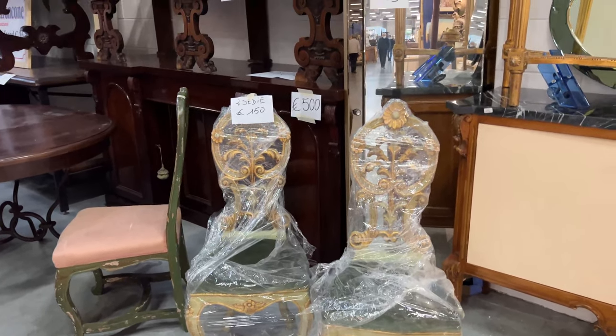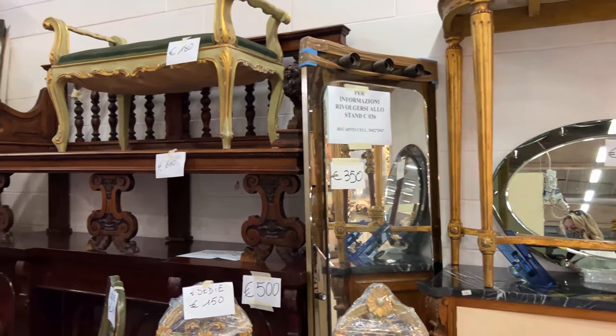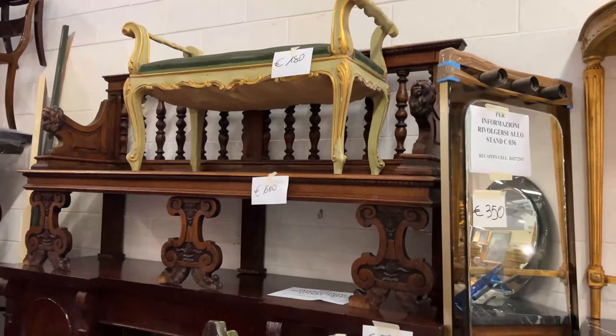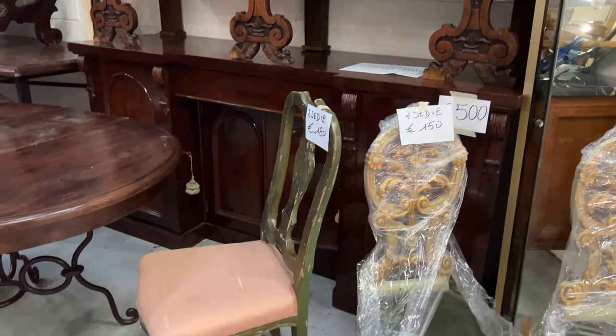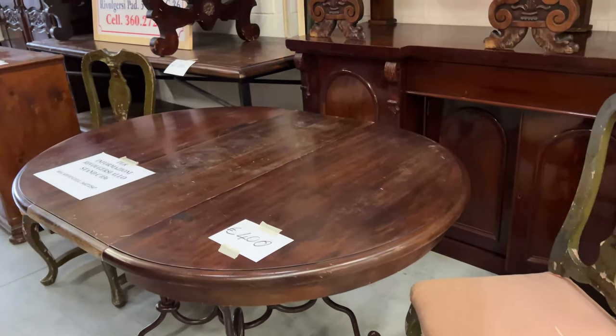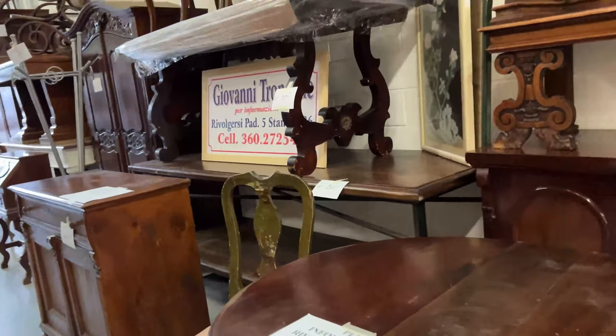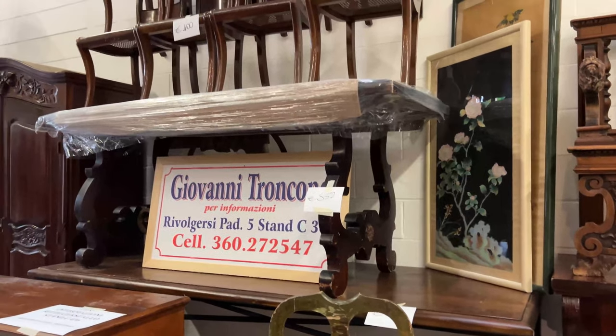Oh, and this is a great example of one dealer putting all of his furniture down a hallway toward the door with big visible prices on it and a big sign with his phone number. Smart man. 400 for that table. There's his sign. It's some great furniture.